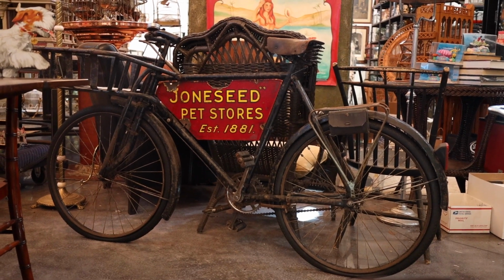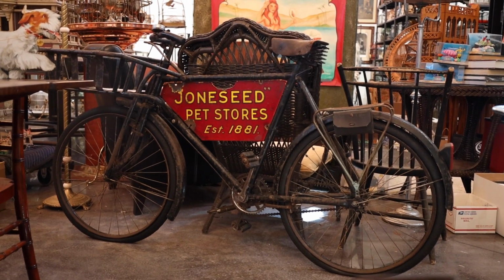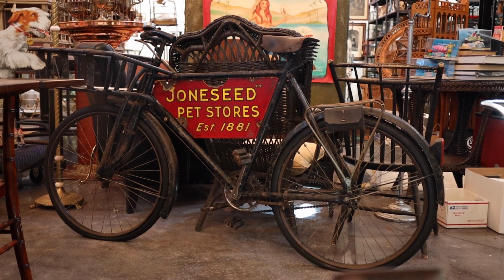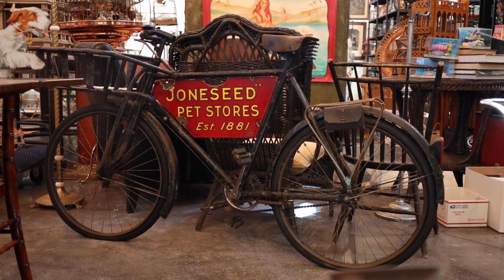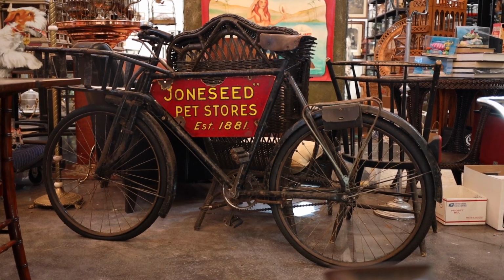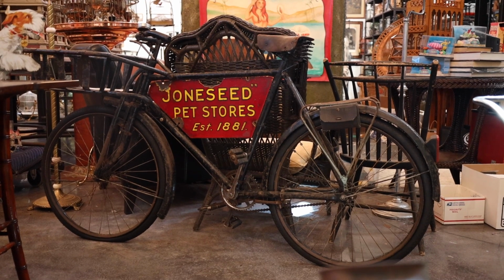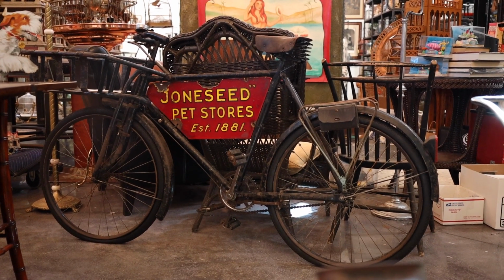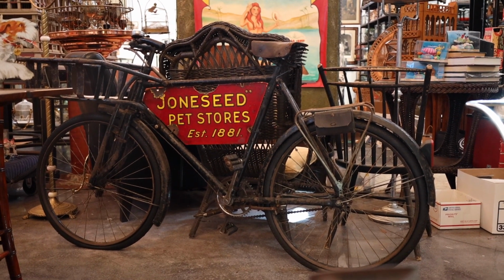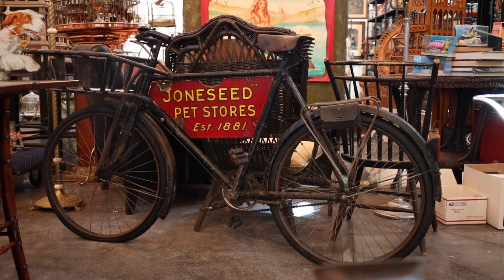So this is a delivery bicycle from Joneseed Pet Stores out of London, probably from the 1930s, right around that time period. And, you know, London has got a lot of little small streets and whatnot. And if somebody that was a local family was buying from, say, Joneseed, and they needed parakeet food or they needed dog food or something like that, they'd have one of the employees hop on this bike, put it in the front little basket, and they would deliver it right to their house.